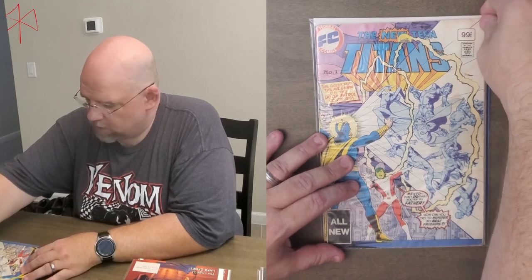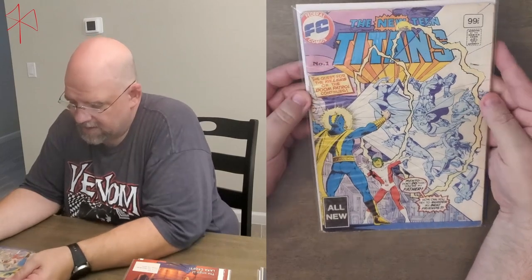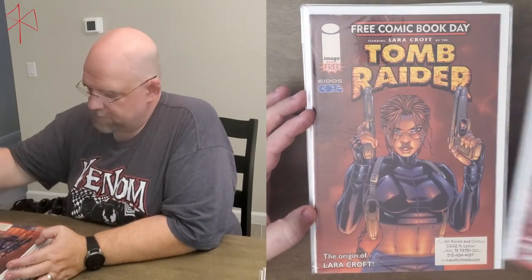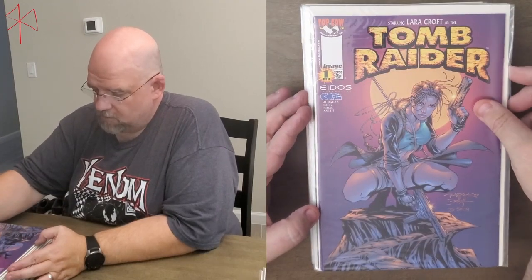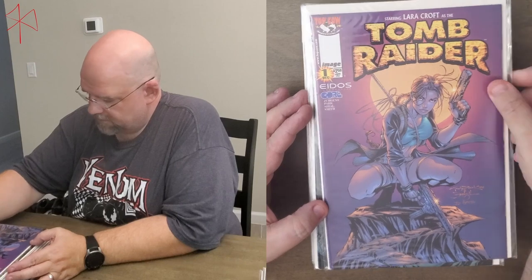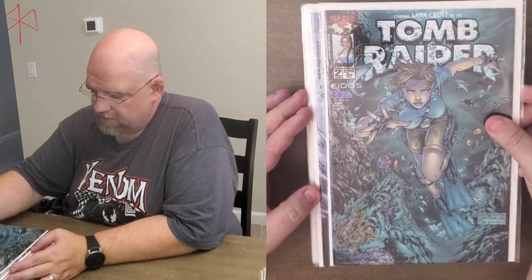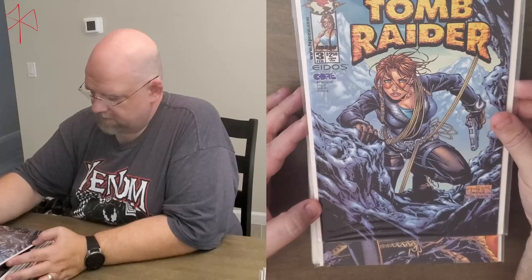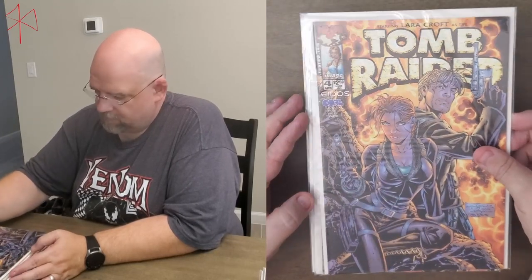New Teen Titans, number 1. Nice. All right, so this is the Free Comic Book Day Tomb Raider from Image. And Tomb Raider, number 1. Number 2. Number 3. Great covers. Number four.